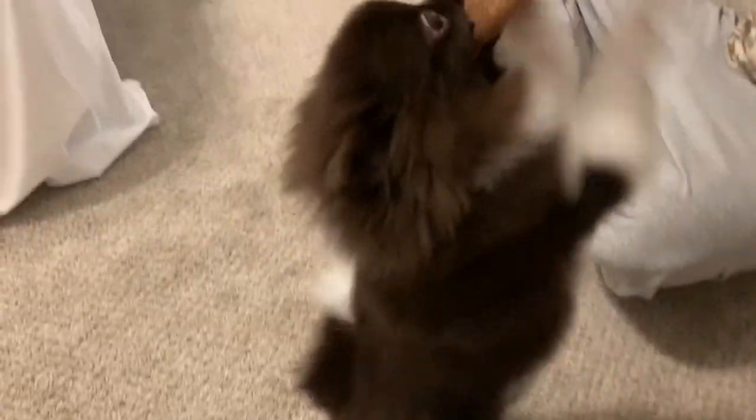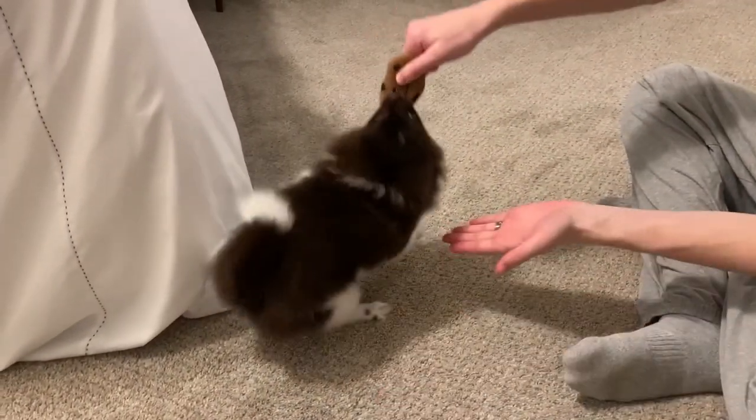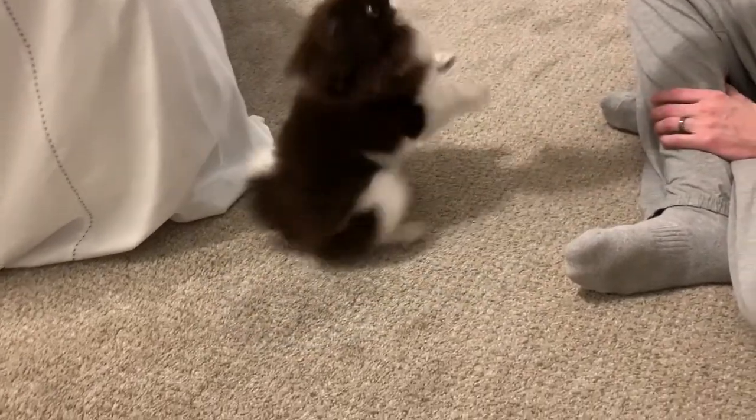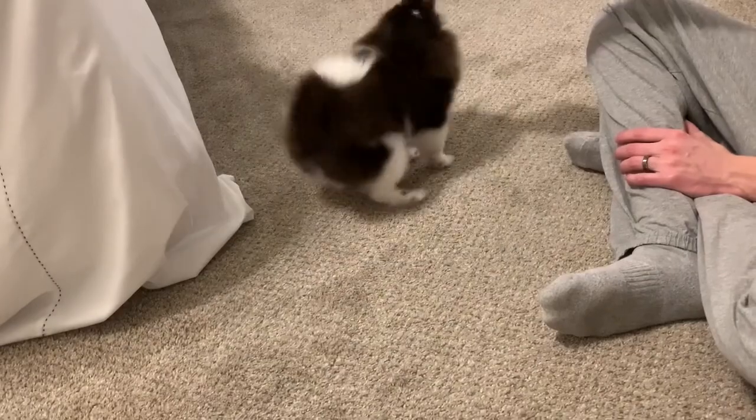This is Peepa after her bath. So my phone died halfway through that. But we managed to finish drying her off and brushing her. She looks wonderful. I trimmed up her little feet hairs and trimmed her nails too.